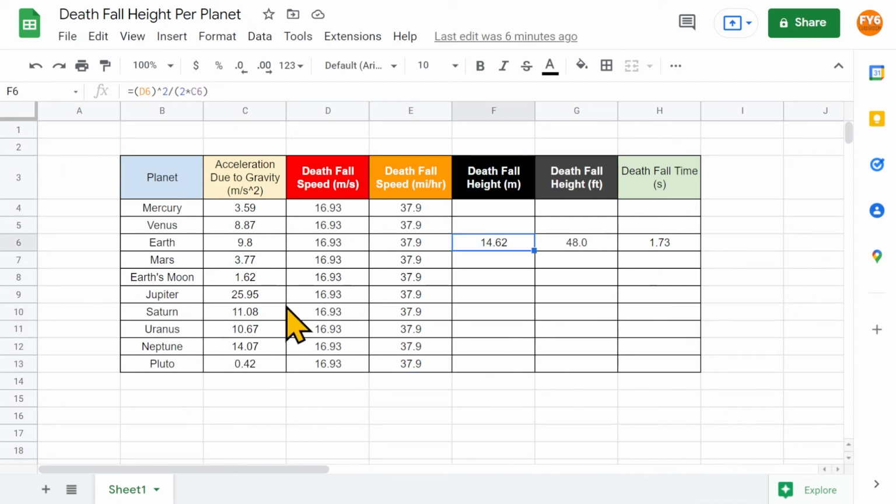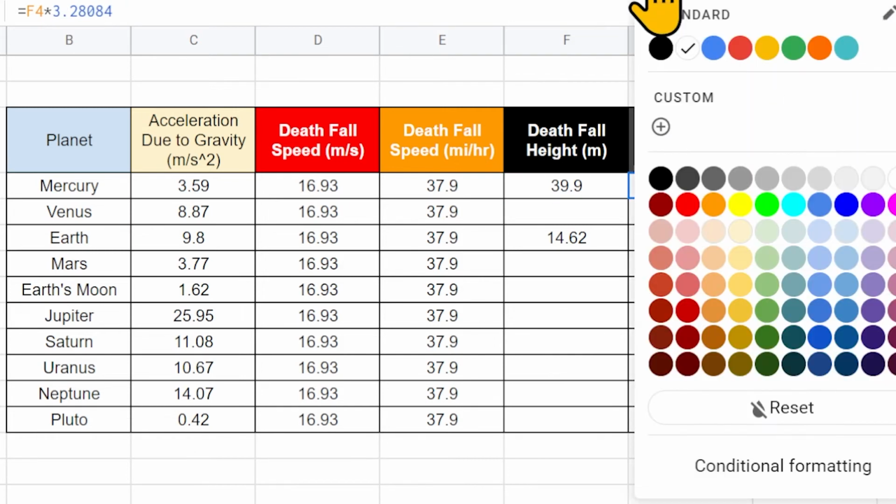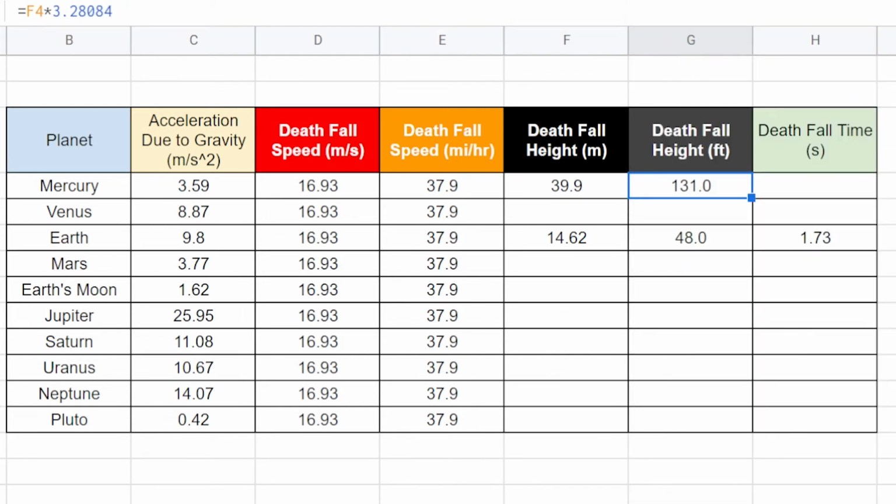So here's basically the gist of what's going to happen. The higher the acceleration due to gravity, the lower the height you can survive a fall from. And inversely is true as well. The smaller the acceleration due to gravity, the higher the height is. So with those calculations, let's just go down the list. Mercury has a death fall height of 39.9 meters, which is equal to 131 feet. Good bit higher, and you're going to fall for an entire time of 4.72 seconds.